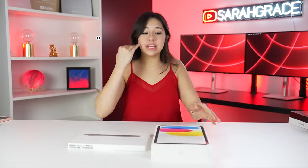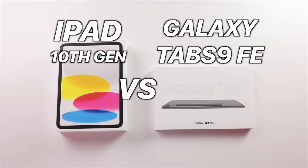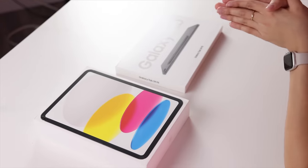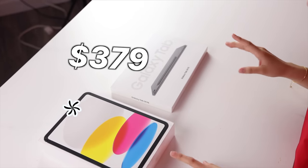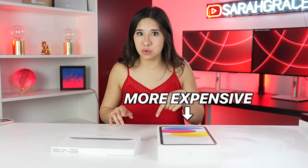First thing we're comparing is the iPad 10th generation versus the Galaxy Tab S9 FE. Man, that name is long. The Galaxy Tab S9 FE comes in at $379, whilst the Apple iPad comes in at $449. So not too big of a difference, but Apple is definitely more expensive right now.